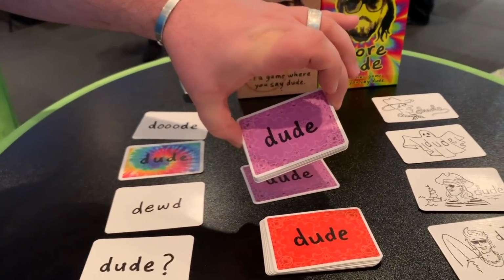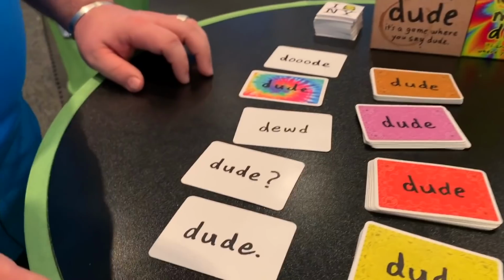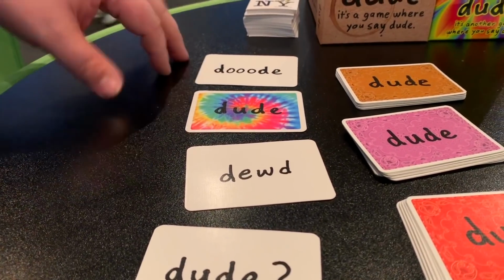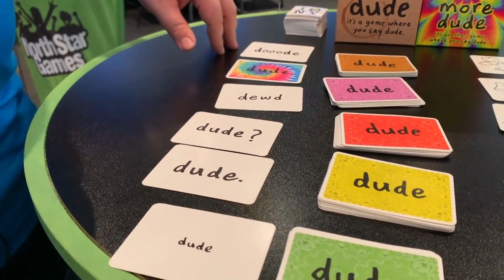Each player in the game gets a deck of their own cards that say dude on them, and it's gonna show you the word dude in 6 different ways. Tiny dude, dude with a period, dude with a question mark, dude with a W, dude with a tie-dye background, and dude with a whole bunch of O's. And by a whole bunch of O's, I mean there are 3 O's on that dude.